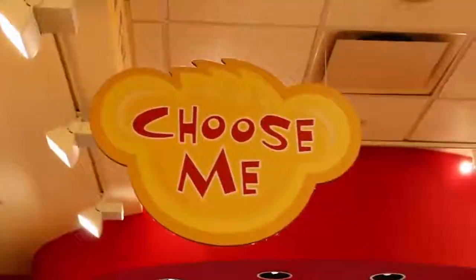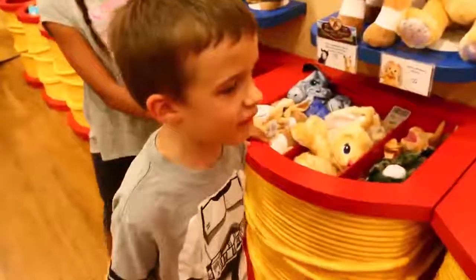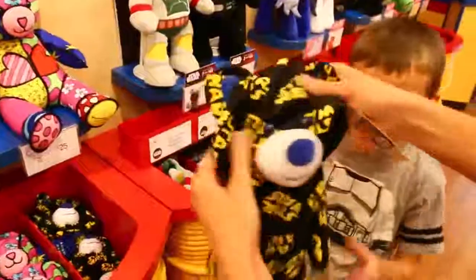Alex. And we are building bears today. They get to pick out anything they want today. So thank you, Build-A-Bear. Let's look around and see what we can get. Okay, Alex, pick out your bear or fish. I know what kind of bear I want because I've already seen it. Okay, what do you want? Oh, Star Wars!